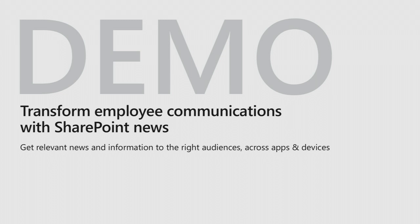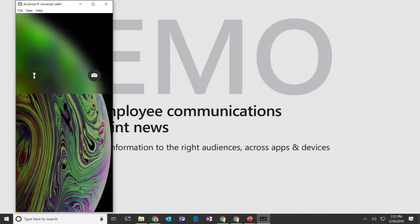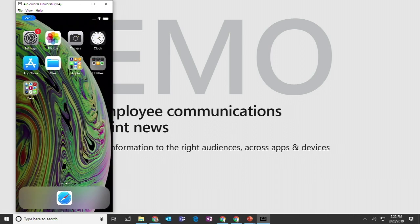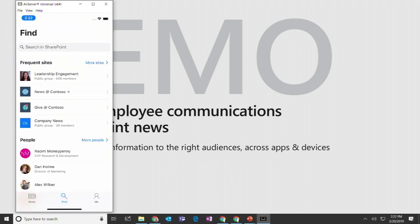So let's take a look at how SharePoint News allows you to transform communications in your organization across devices. We're going to do most of this in demo today, and my phone went to sleep, so let me wake it back up here. There we go. So let's start by imagining that I just got a mobile notification. Because the phone was asleep, the notification disappeared. But I could get a notification for a new piece of news that would take me directly into the SharePoint mobile application.